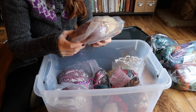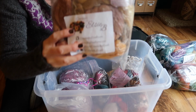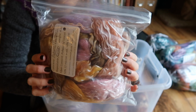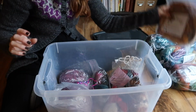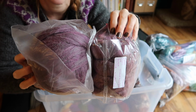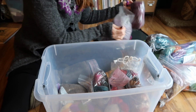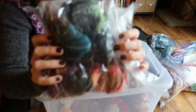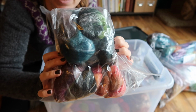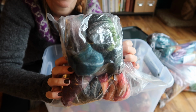This is some created by LCB, which is really pretty. I love these colors. This was a gift. This was more gift fiber. That's also really pretty. I love the purples and the dark grays. I bought this little bump set from my local yarn shop, which is no longer in business. Very, very, very long time ago.